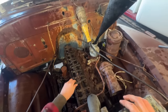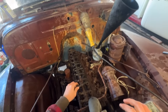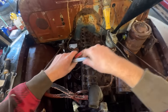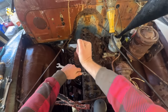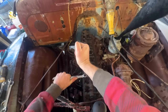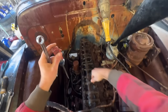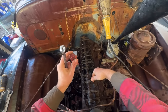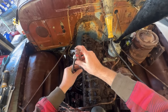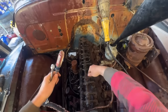We have some lash. Nothing. Just loosen these up just a hair. Hear the clickety clack now? There. That should be just enough. Okay.